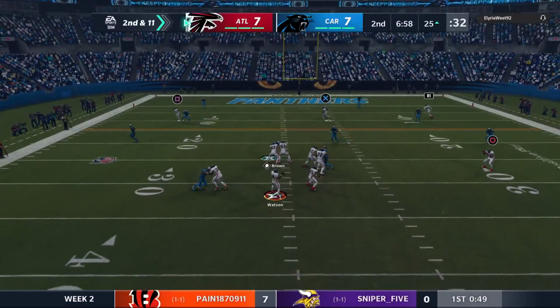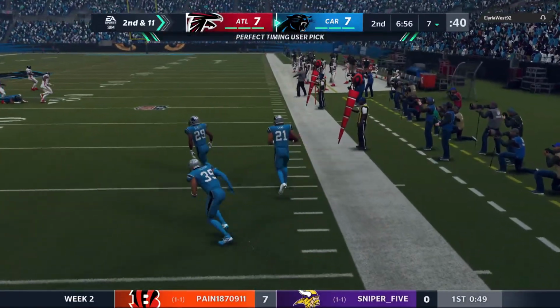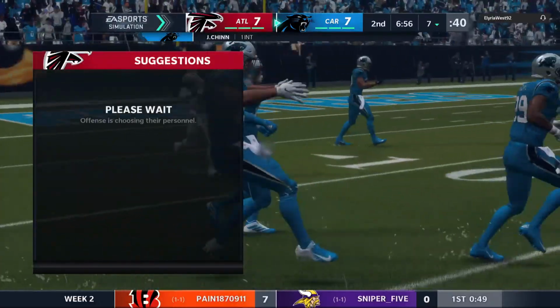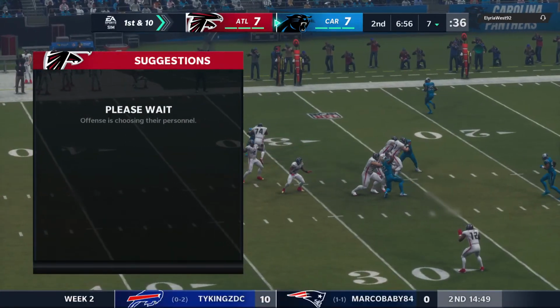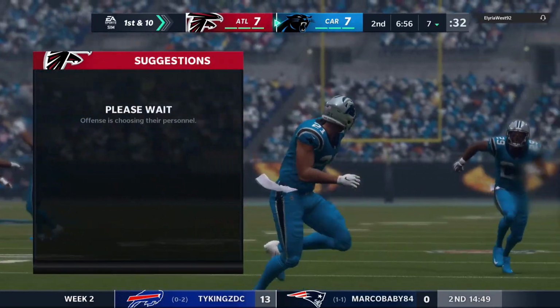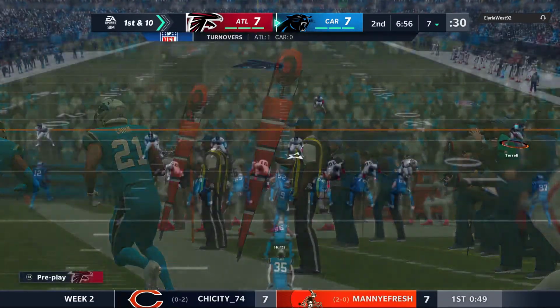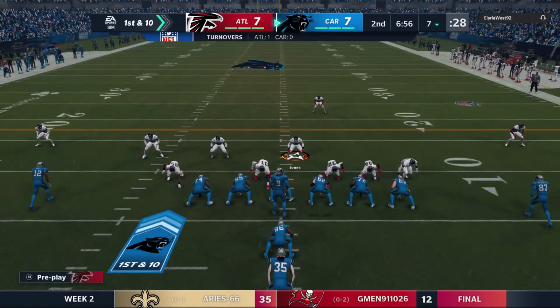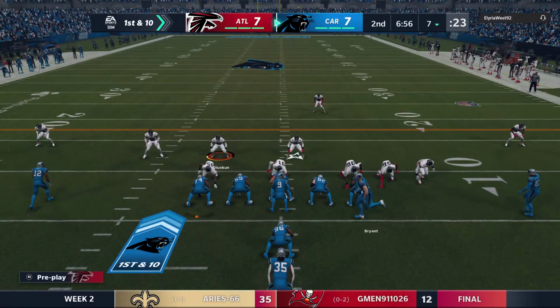To the air yet again, Watson. Into heavy traffic, and it's intercepted. Jeremy Chin picks it off. Well, they thought they were going to break the tie. The defense had other plans. They were already in field goal range, but boom, an interception. I don't know if this was a case of being a little bit too greedy with the opportunity to put points on the board, but give credit to the guys on the defensive side. Hung in there, battled, and made a key play.